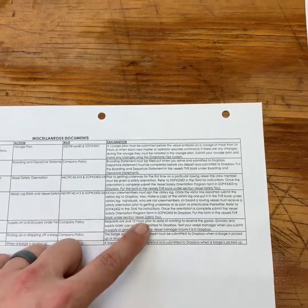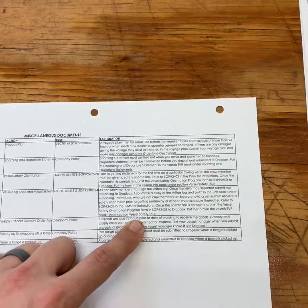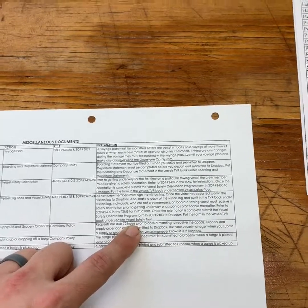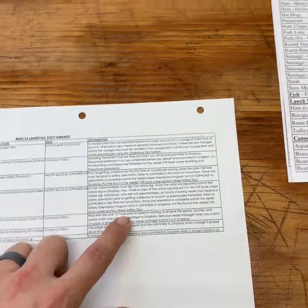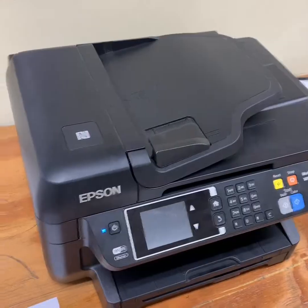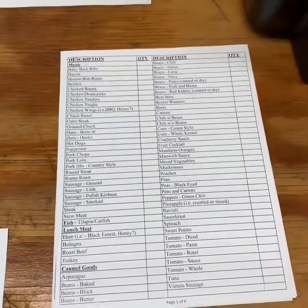Unless it is an extreme emergency, we will not get you these supplies or groceries unless they are sent to us 72 hours before wanting to receive them. When you finish filling this out, send it to the Dropbox and text your vessel manager letting them know that you put in an order.